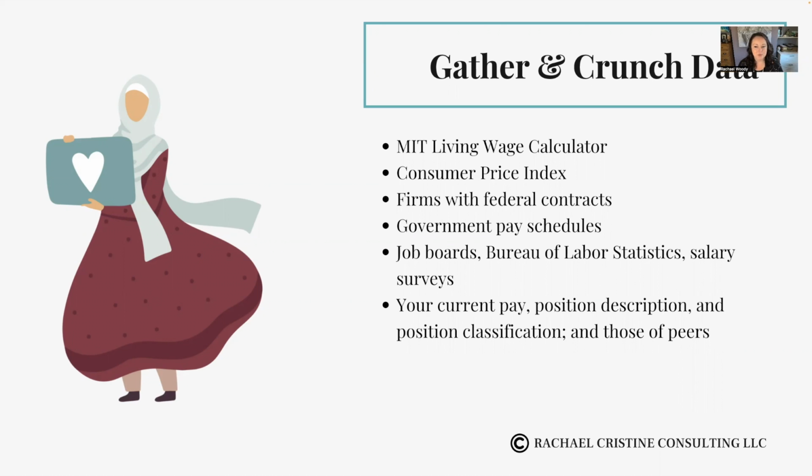We're also going to take a look at firms with federal contracts. So firms such as myself, if we hold a contract with the federal government, that means that a good amount of our business and what we charge for that business is public knowledge. And so we can actually find payment details for various services provided to the government. There are then the government pay schedules. These are the pay schedules for the people they actually employ in the government. And they can be incredibly handy, not only to help define position descriptions, but then equate levels of pay at those different levels of position description.